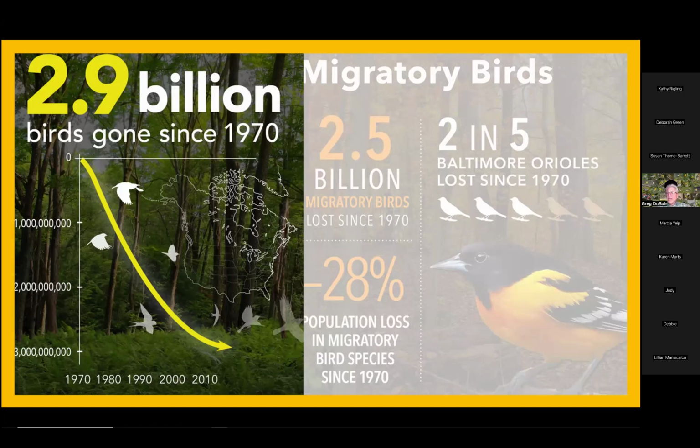So loss is a lot easier to understand than habitat degradation, which is the number 2 cause. But when you think of degradation, think of fragmentation of habitat, alteration by invasive species, invasive plants, and degradation of water quality. Those are factors when we talk about habitat degradation.